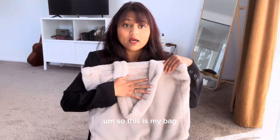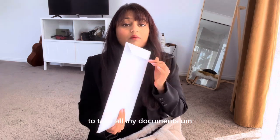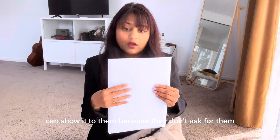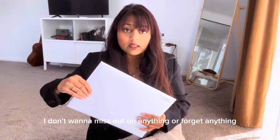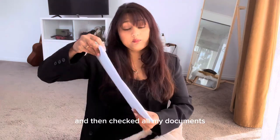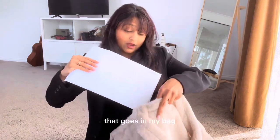So this is my bag. I'm gonna pack it. So first of all, to take all my documents, all the legal documents are in here so that I can show them, because they're gonna ask for them. I don't wanna miss out on anything or forget anything. That's why I made a checklist and then checked all my documents, put them in one envelope so it's ready to take. That goes in my bag.